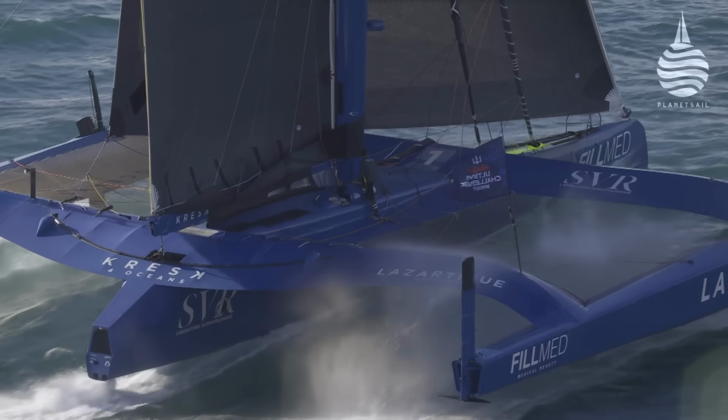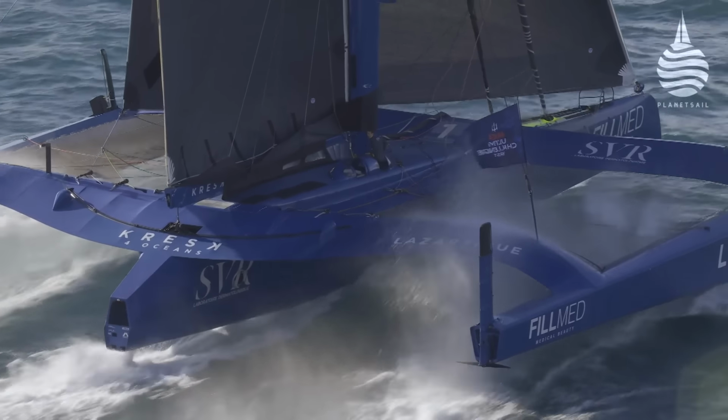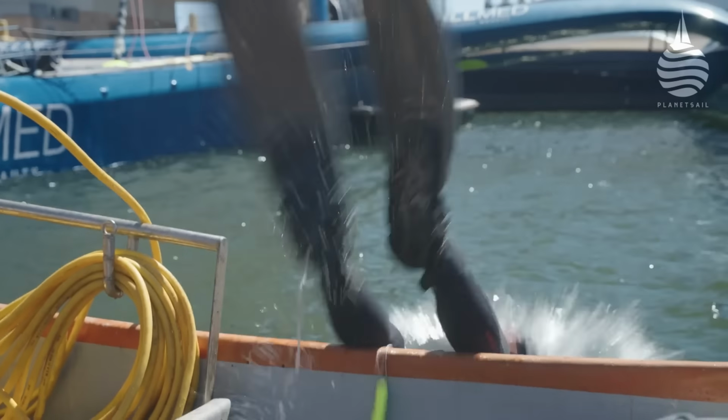As we speak now, out of the 6 that started, we've got 5 still on the race course. Unfortunately, Les Arctiques had to retire. They went into Cape Town, really bad dagger board damage in the foil casing there. The damage videos are incredible. So he's retired from Cape Town, the boat's on a ship coming back.